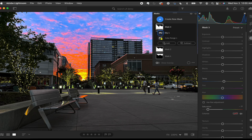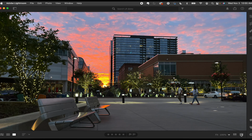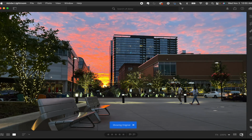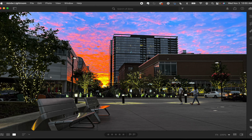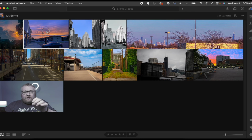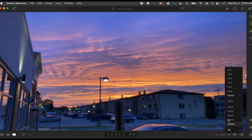And there we go. 2 minutes and we have a vastly different photo that really brings the sun out. Now I could take the time and pick all of these lights and bring those down and bring down the buildings. But honestly, we're just trying to create a really quick image here. So now let's go into the iPhone 11 photo.